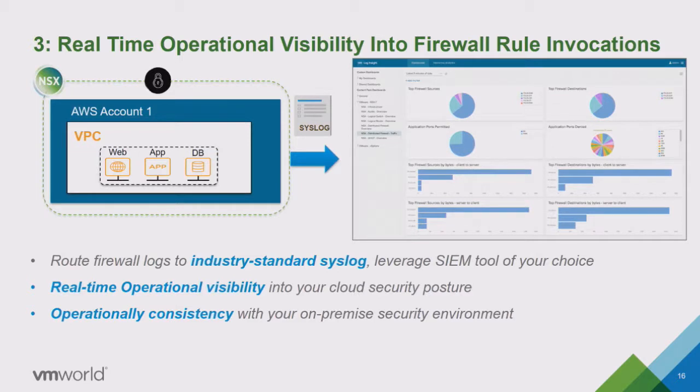The other piece here is, great, I define the security rules. How do I know that these rules are actually getting invoked? How do I prove my compliance? How do I make sure that when an auditor comes on board, my cloud is just as secure as on-prem? Now, on-prem, what I would have done is take my NSX deployment, move it to syslog, take all those log messages, and show them to the auditor. He would have said, yes, you are compliant. I can see that you are enforcing security policies.